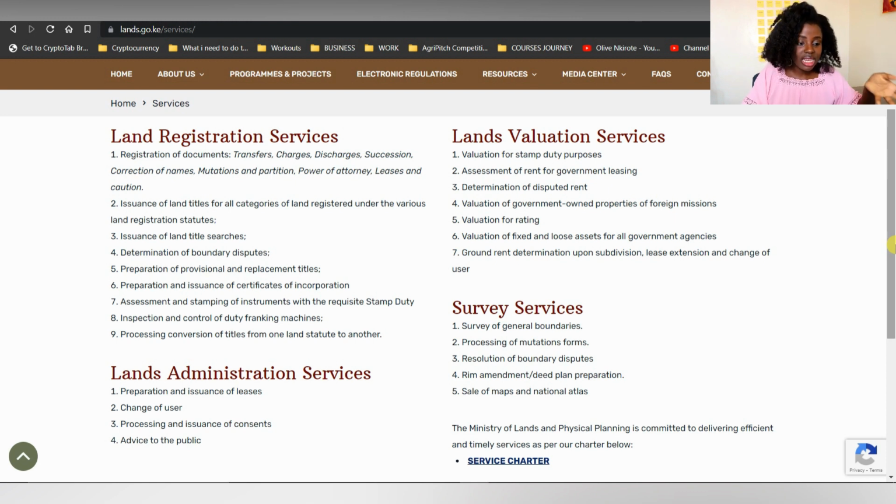And now I'm learning that you can also register. Basically guys, this is the website you need to camp on, okay? Because I'm also seeing there's land registration services whereby you want to register a transfer, a charge, succession, or correction of names. They also issue land title deeds in case the land doesn't have one. They also do land searches. This is the website you can also visit to read more.